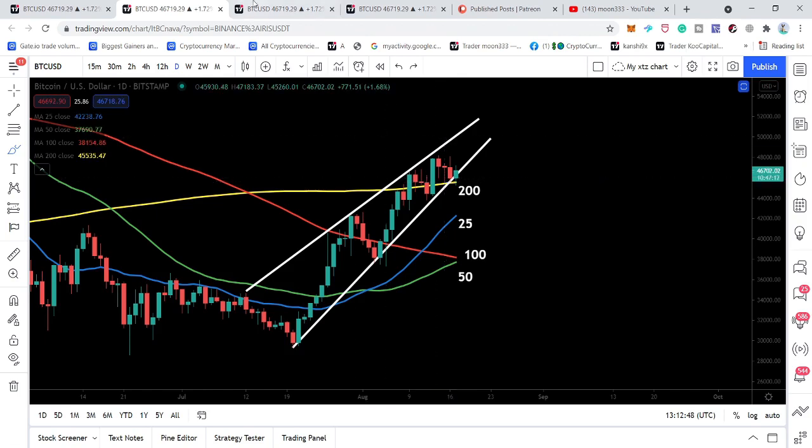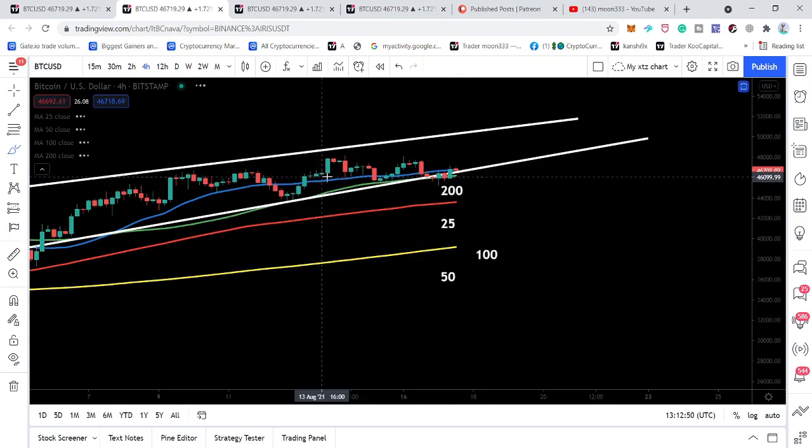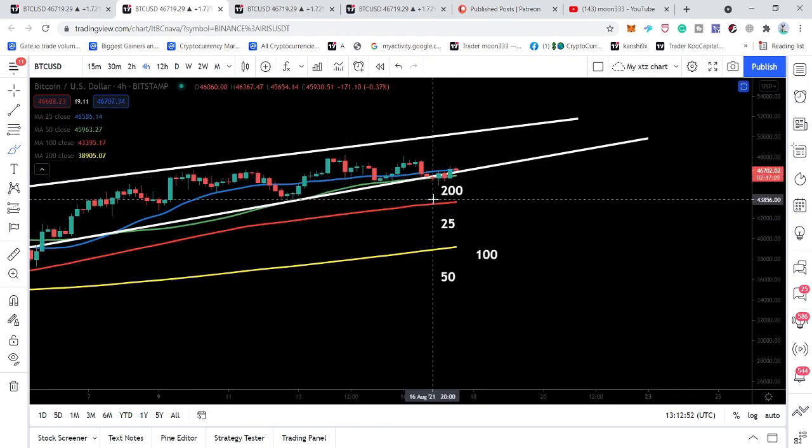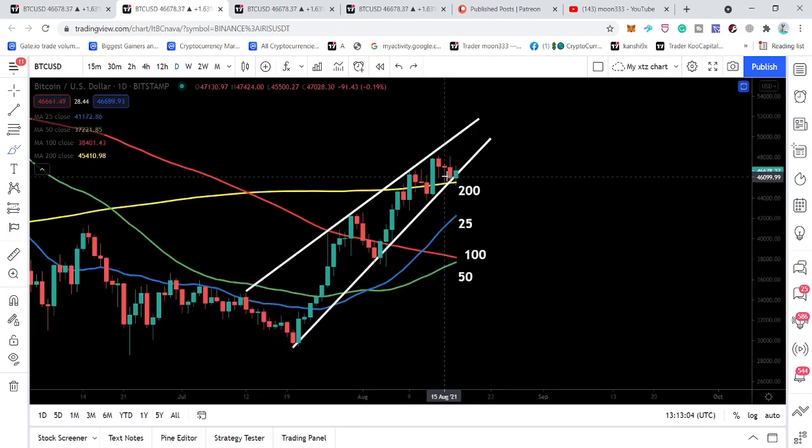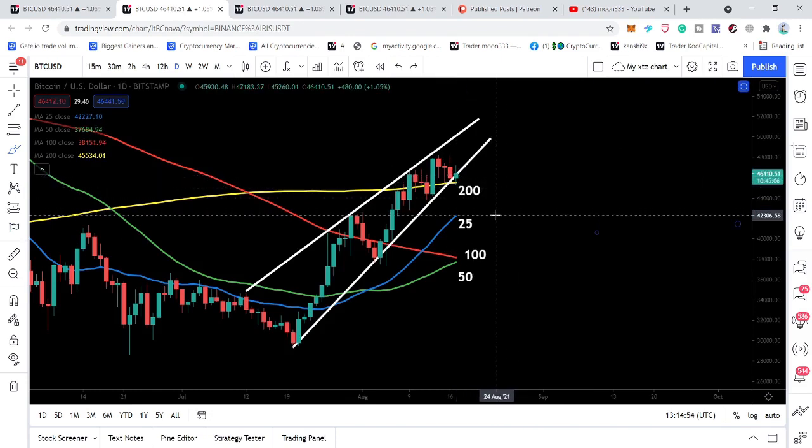If you switch to the 4-hourly time frame chart, you will see that the price action almost broke down the support. However, it has re-entered this rising wedge pattern again. And for firm confirmation of the breakdown or breakout, we need to watch it on the daily time frame, because on the small time frame we can have some false signals and you can get stuck in a bear trap.